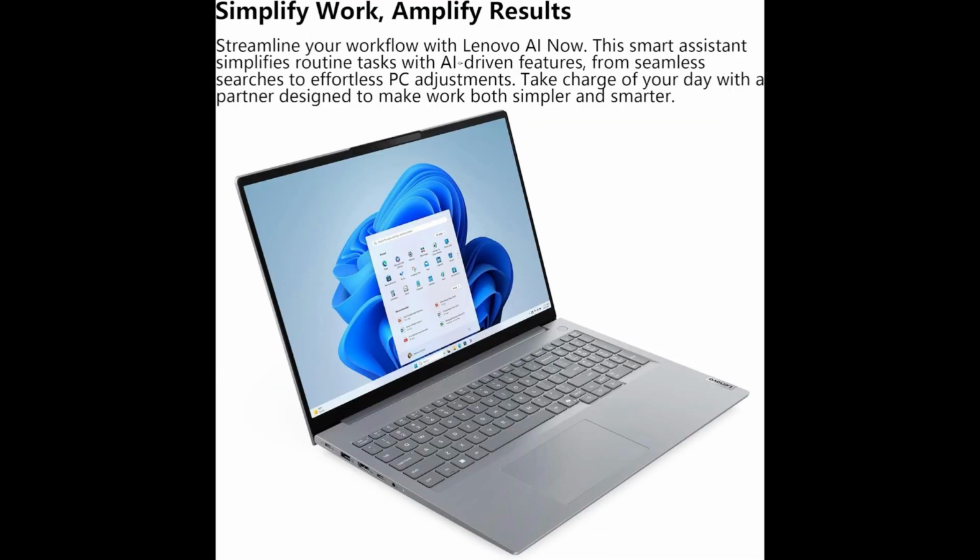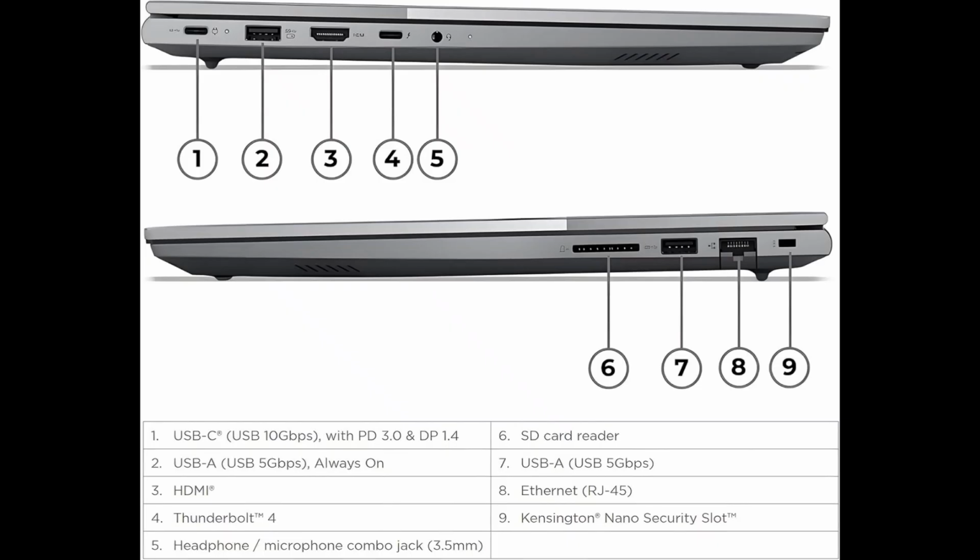So in real terms, this is for users who value reliability over experimentation. Students, professionals, office users, and anyone who needs a machine that just works without needing attention every few hours. The Lenovo ThinkBook 16 Gen 8 ends up being less about standout moments and more about long-term comfort. It is the kind of laptop that quietly supports your workflow instead of interrupting it, and that is exactly the point.